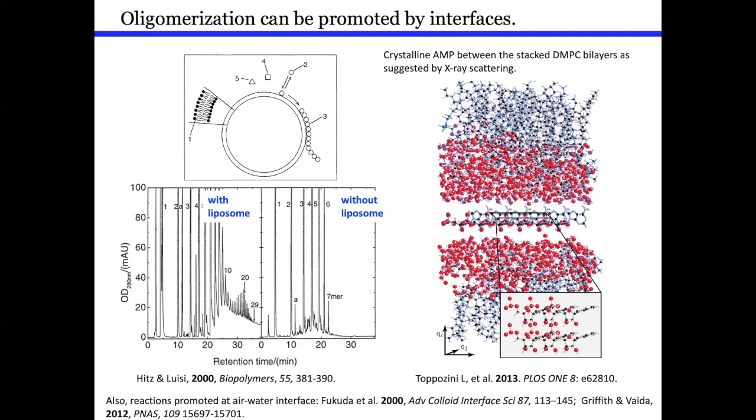And X-ray scattering studies have shown that rather than forming a random array, the AMP molecules are organized in a regular array within these multilamellar dried states, with the phosphate and ribose groups in close proximity that can facilitate polymerization.